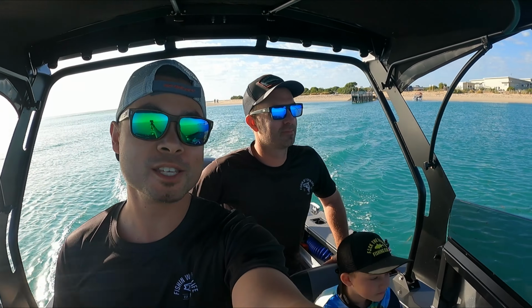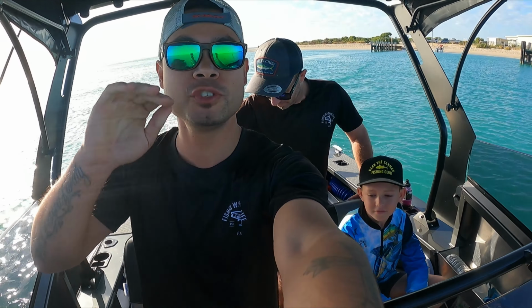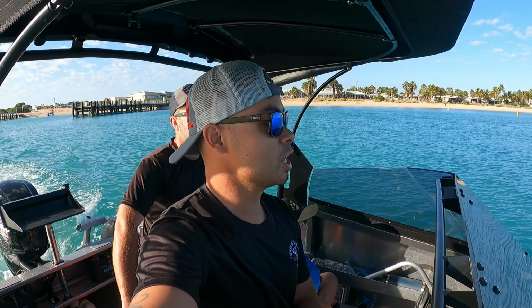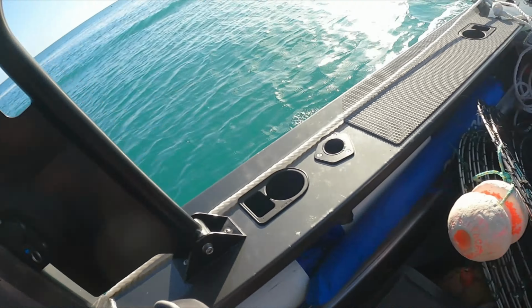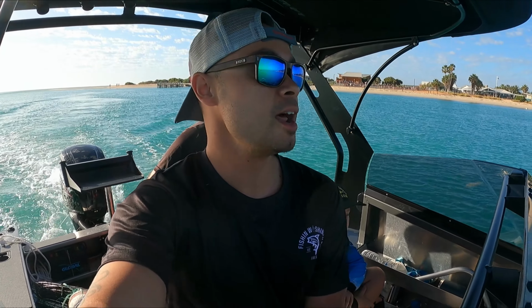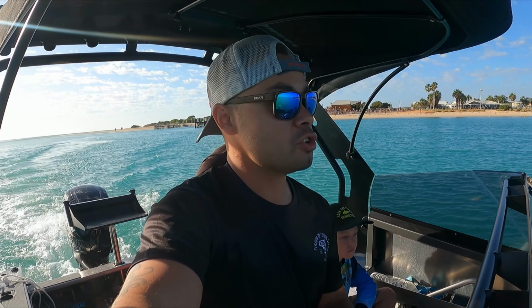Here we are, here's my boy the Frenchy. Where are we? We've just launched at Monkey Mia Resort in the Shark Bay region. For those that do not know where we are, it is an absolute glamorous morning, and we've got the crab pots on board. Have a look at those big stoinkies behind us. And what we're doing today, we're going to go and get us a nice good feed of blue manna crabs.